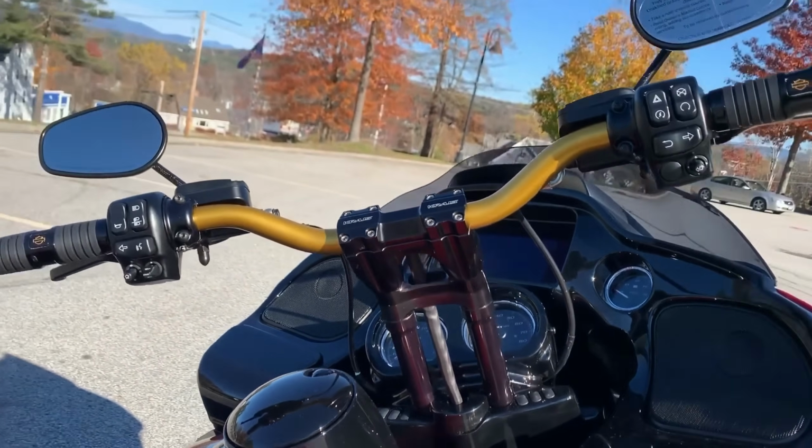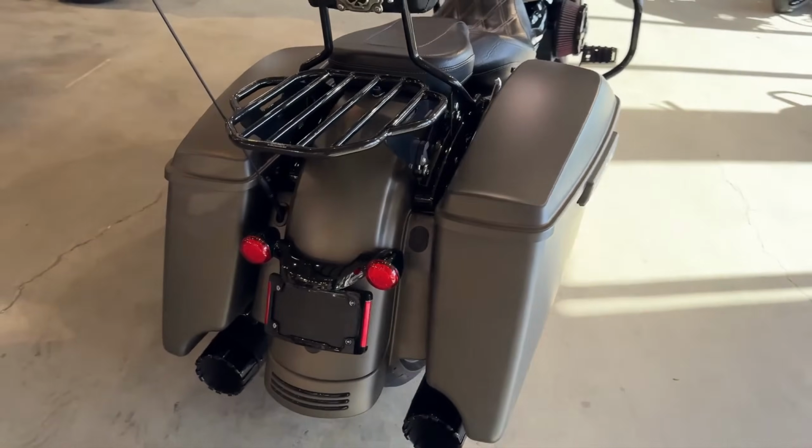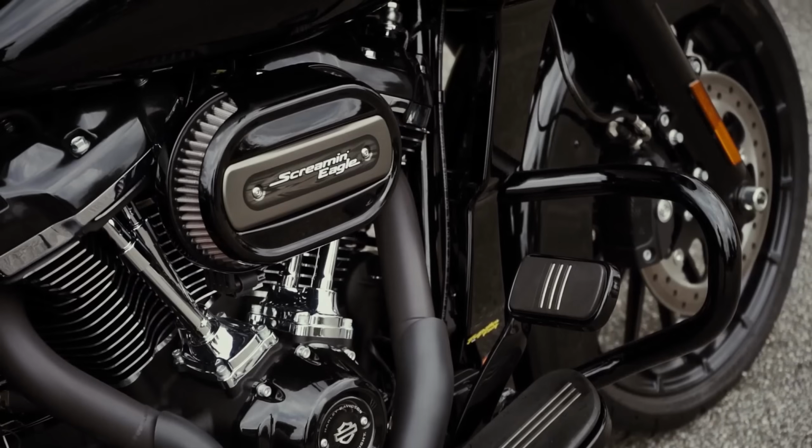But if you prefer something more compact with the same legendary durability, the next bike on our list is exactly what you've been looking for.